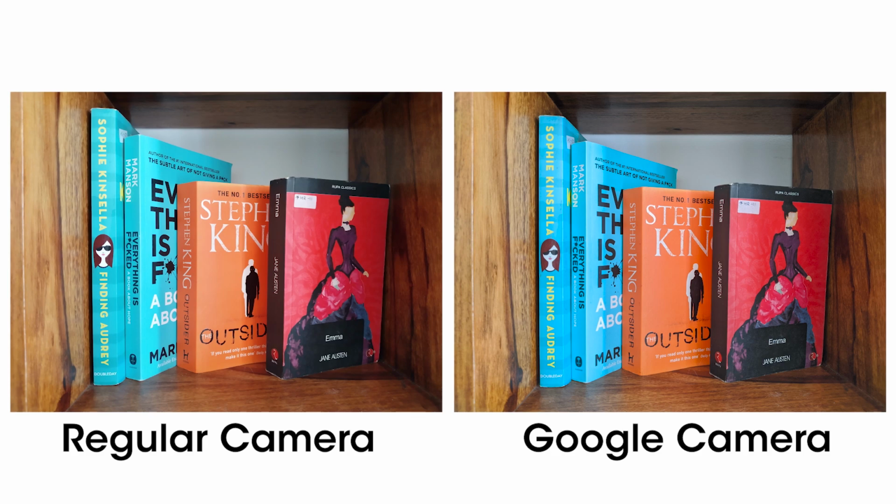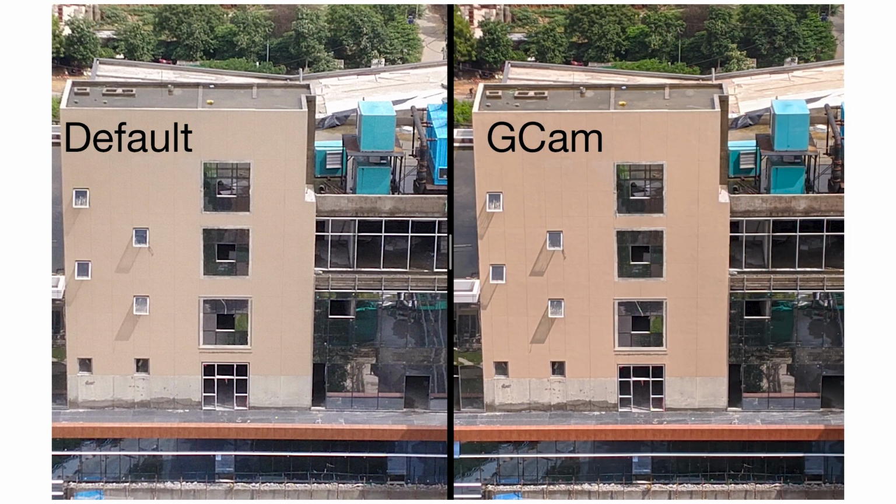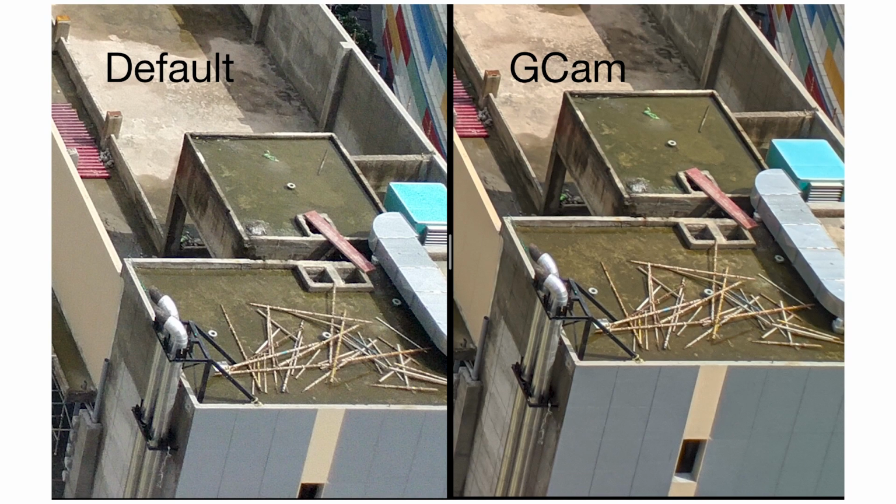Now the 5.3's default algorithm is duller, and don't get fooled into thinking that it is more true to life as a result. Moving on to the next image, you can once again tell that the GCam image has far better contrast and more accurate colors as well. However, at close crop around the center, the details are on par. But around the corners, you can tell the noise control is far better on the GCam sample.